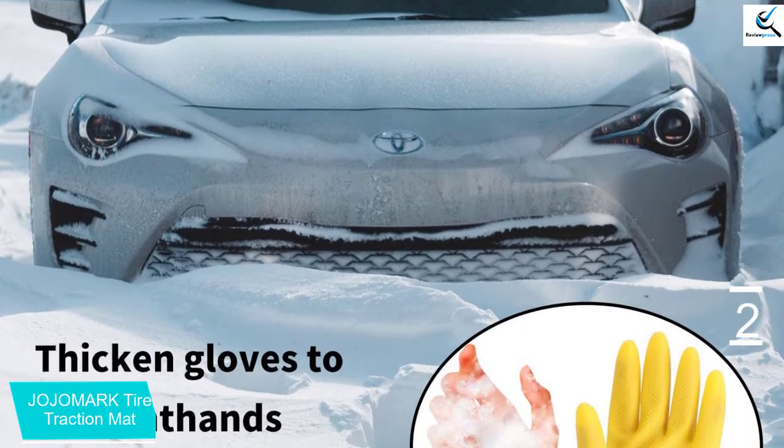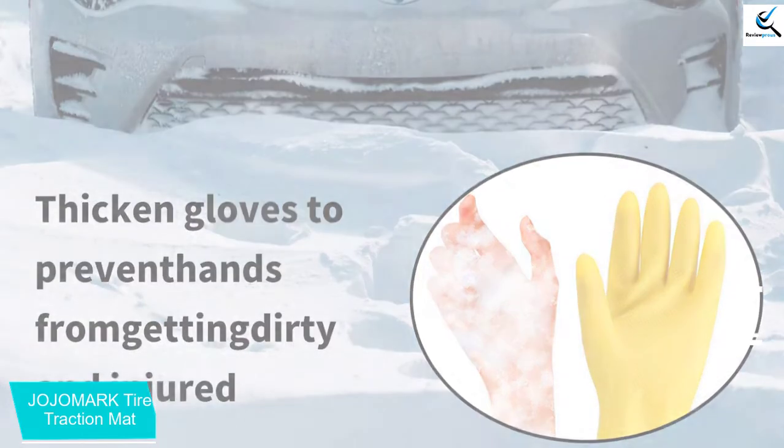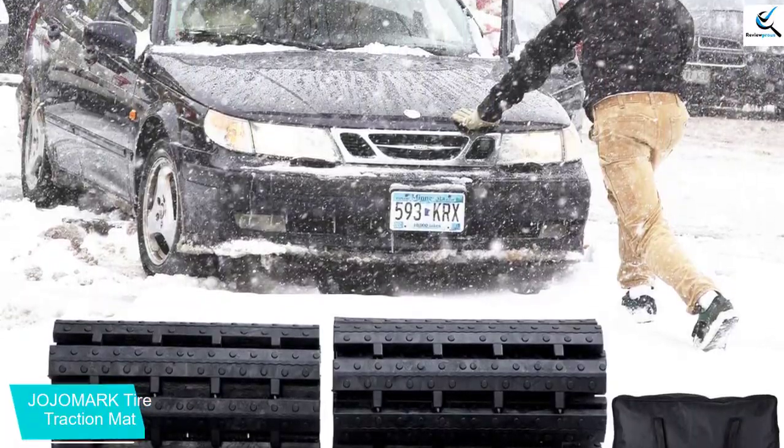A good choice for sedans and other small vehicles that may not have space for large tracks. The JoJoMark JM01TC, around $80, can be rolled or folded up when not in use. At 39 inches long by 10.8 inches wide, they should be enough to get most cars unstuck.